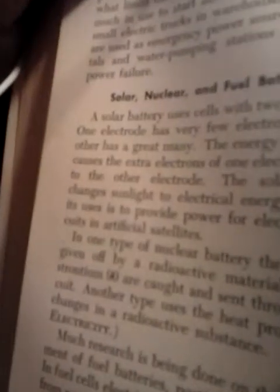Now, there's what's known as a solar battery. It uses cells with two electrodes. One electrode has very few electrons, and the other has a great many. The energy of sunlight causes the extra electrons of one electrode to go to the other electrode. The solar battery changes sunlight to electrical energy. One of its uses is to provide power for electronic circuits and artificial satellites. In one type of nuclear battery, the electrons given off by the radioactive materials such as strontium 90 are caught and sent through a circuit. Another type uses the heat produced by changes in radioactive substances.